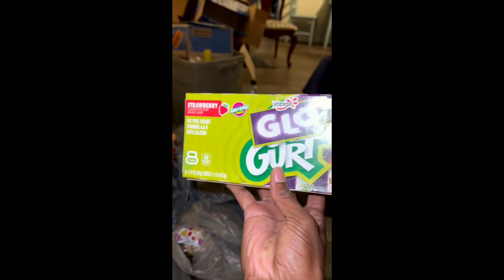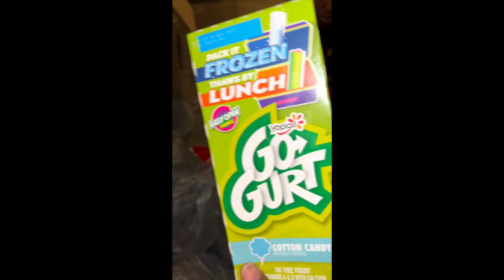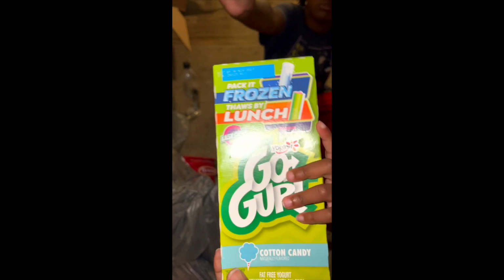Go ahead. So we got the Go-Gurts, y'all. We got some more Go-Gurts. This is two different kinds, which this is a cotton candy. It's a cotton candy one. And this is a strawberry. And we got four packs of the Taco Bell El Paso. We got some complete seeds. Not yet. I'm almost done.